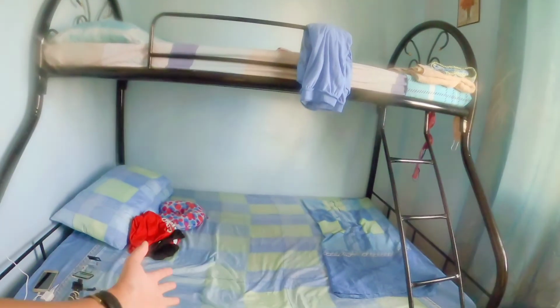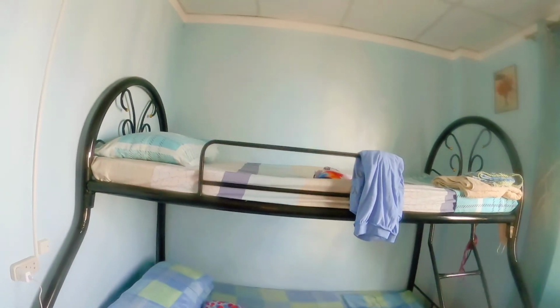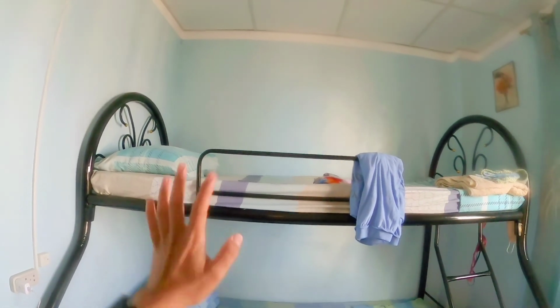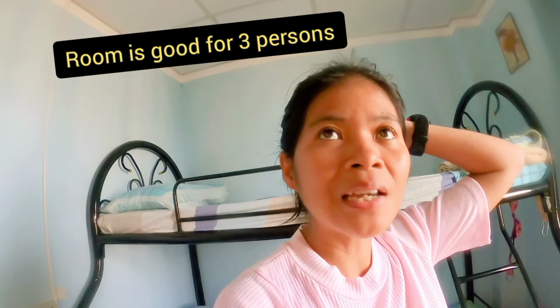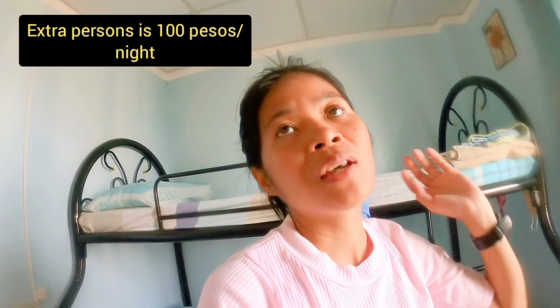For now guys, I'm gonna show you this room, the room that I stayed in overnight together with my niece. So this is the room, guys, a king size bed and also a small bed on top of this king size bed. This room is good for 3 persons honestly, and you can have some visitors, you can add 100 pesos for an extra person.